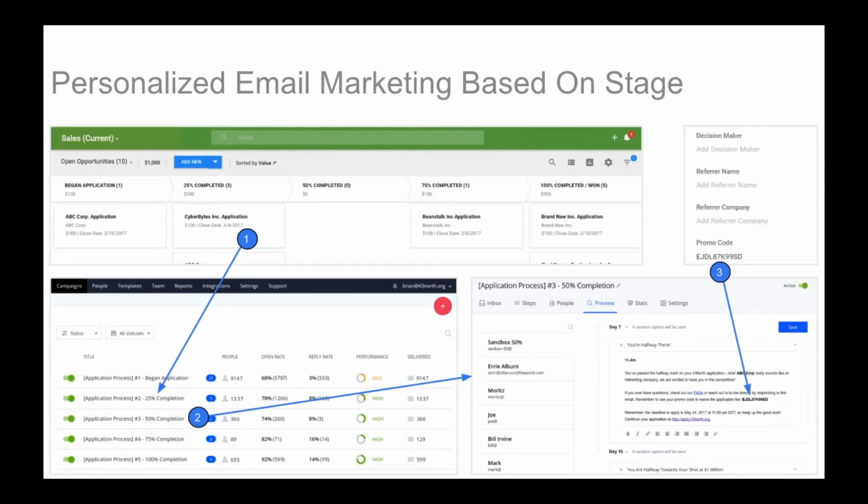So here we're just showing an example of when they hit a certain stage within the pipeline, they're getting pushed over to Reply. And what that is doing is it's specifically tailoring. You can see 25% complete is mirrored over to 25% complete, a specific campaign within Reply. When they move into that specific stage, they're automatically copied over to that. Then the next stage, number 2, it actually shows you, hey, here's a specific person, and they're added to a campaign, but the email is very tailored.